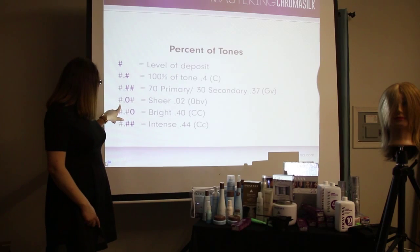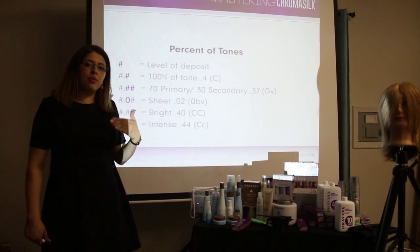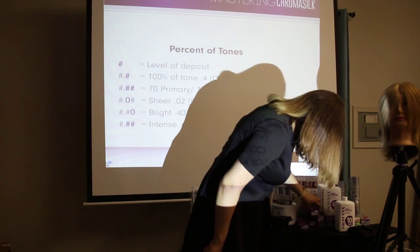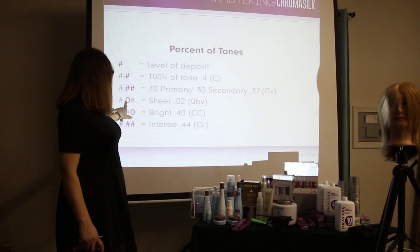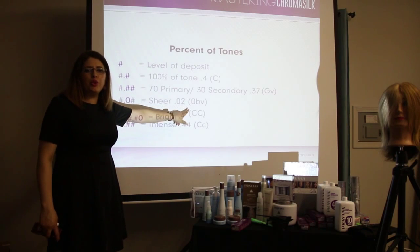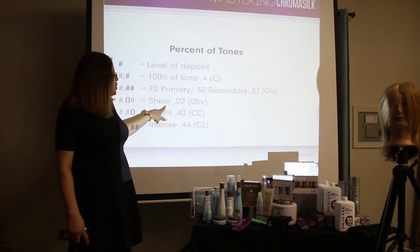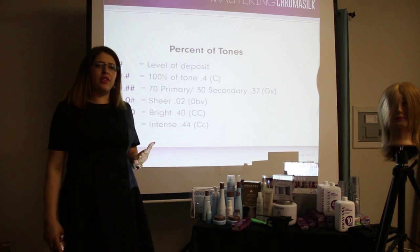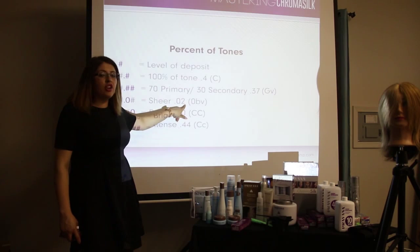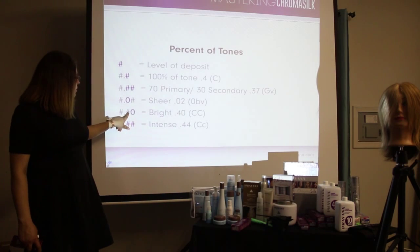Okay? Now the next one will be a number, a decimal, a 0, and a number. This means that the first number will be the level, and then the next one we're missing because it's a 0. As we see there, it is a 0. So this means that this is going to be a sheer color. Like this one, we have the example here, 0.02. So this means that we're missing that 70% primary tone. So this one will be sheer, and we will only have 30% of that pigment. So that will be, since we already know the number 2 is blue violet, this will be only 30% of your blue violet pigment.